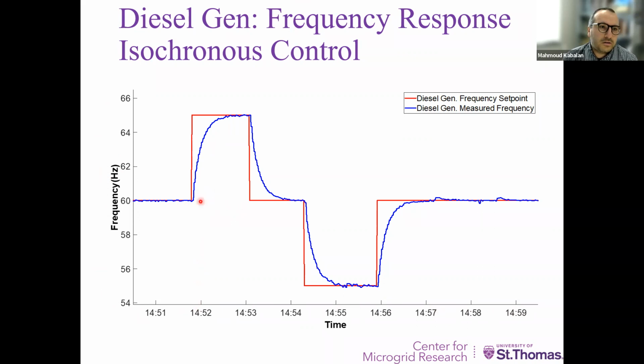In isochronous control, if I go from 60 to 65 hertz, it's going to take the generator about 45 seconds to reach that point of 65 hertz. And same thing if we drop down: if I'm at 60 and I want to go to 55, that generator needs 45 seconds to get to that point. So it's an electromechanical device. I'm sure I'm preaching to the choir. It's slow, it needs its time to recover.